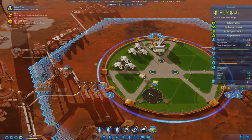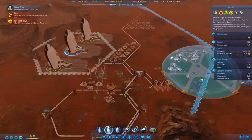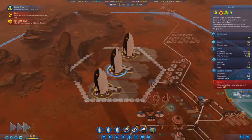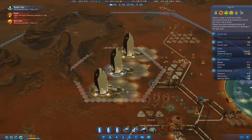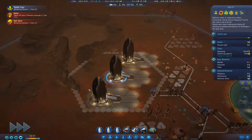And then once the founder stage has passed, I'll need to get the farm going again. I am, however, going to launch the rocket. Really? Several colonists. What? Well, we'll do that. And, okay, so I'll let that finish, and then okay, now launch.